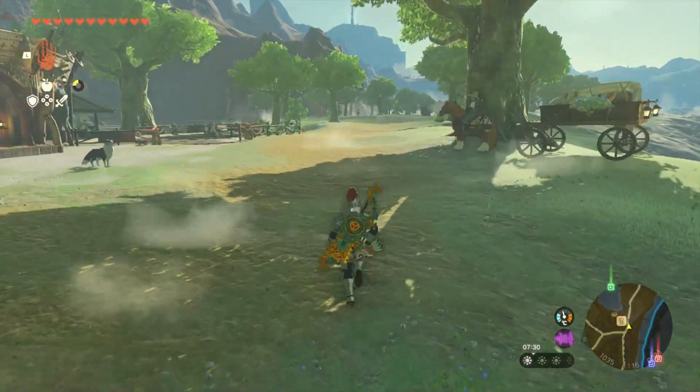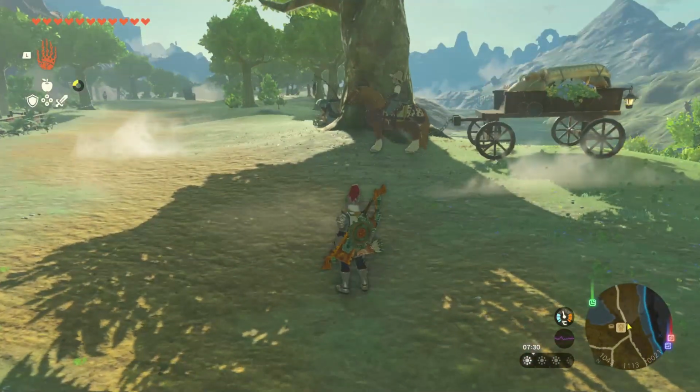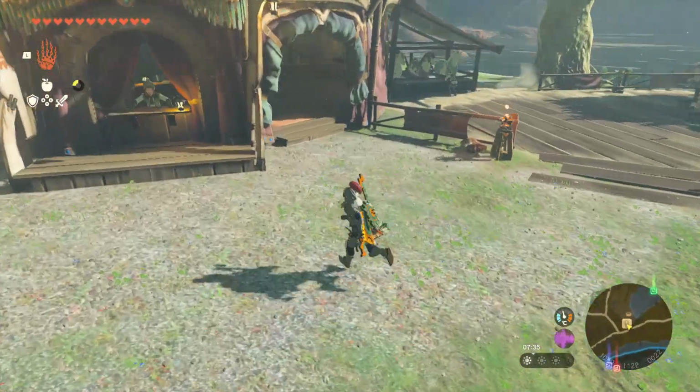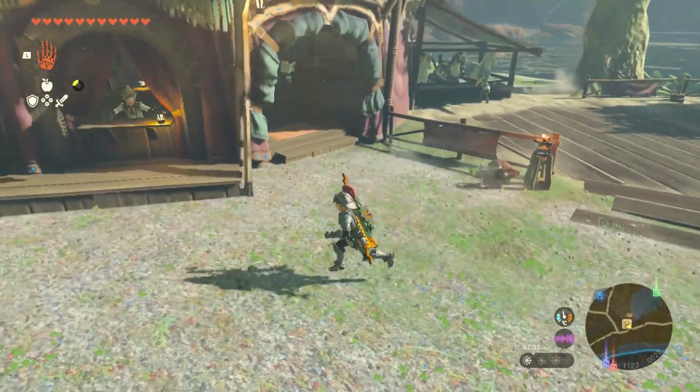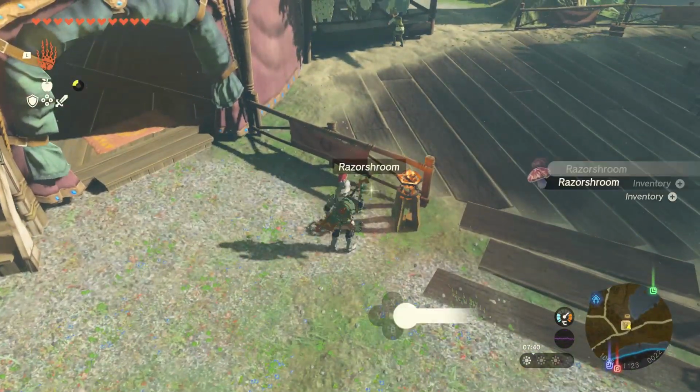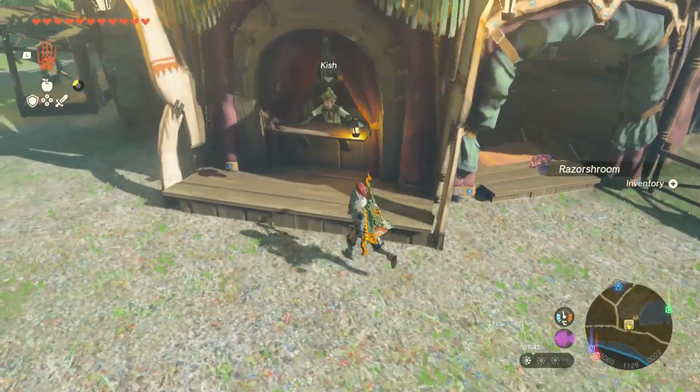And to get the harness, you need to get 3 pony points from the stables. If you haven't got any, you can get all 3 from this stable. You get 1 point for talking to the stable master, 1 point for paying 20 rupees to sleep, and you can get another point for registering a horse.